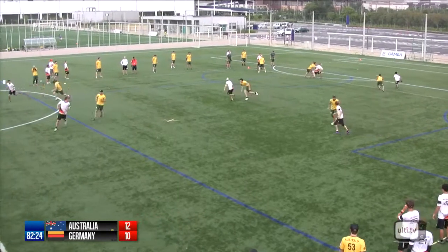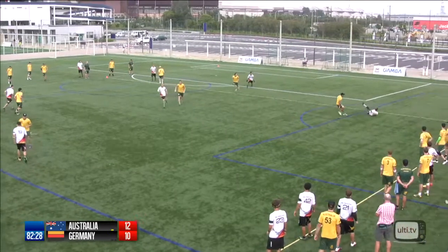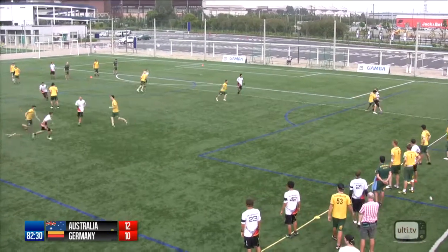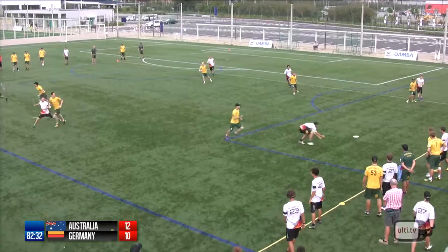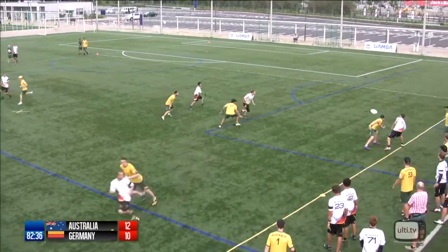75 fakes the big early. Now sends it back to Hans, who gets it outside 18 there, but he collects it as he hits the ground. Puts one up line. Great two-hand pickup by the German, number 19.